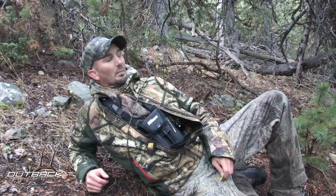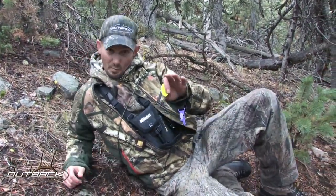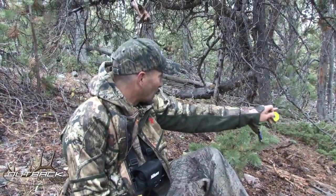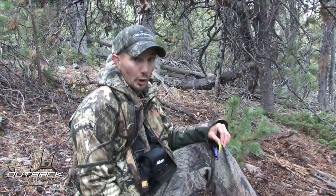Wyoming, public land. We got a permit though. For you independent filmmakers out there, when you're hunting public land, get your permit. It's a $10,000 fine. Boy, he just went down there, and I saw him head back that way. So we're gonna give him some time for sure.